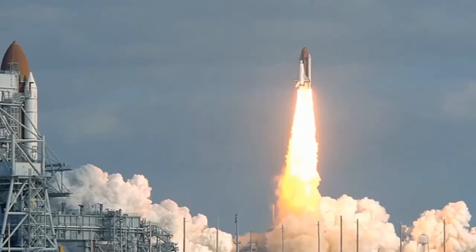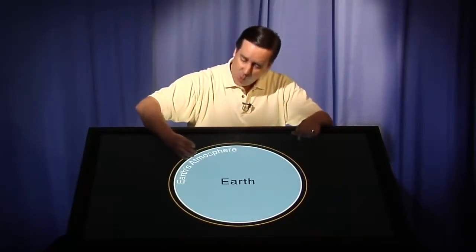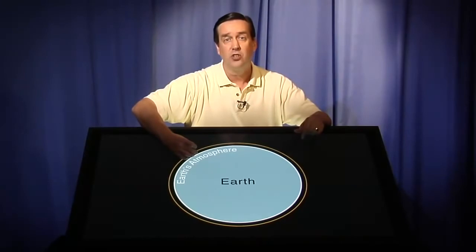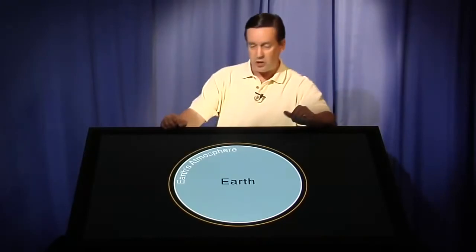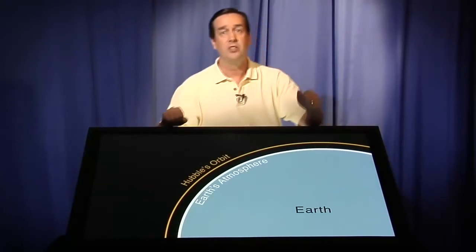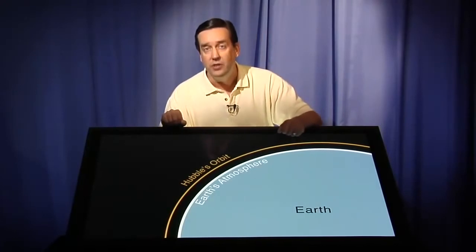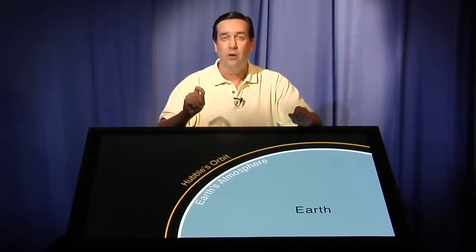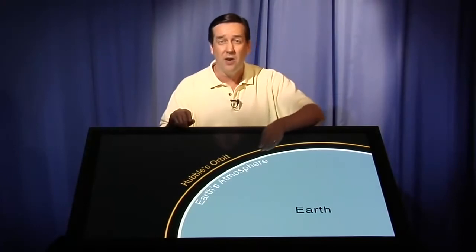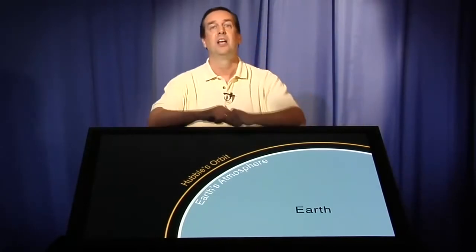Now, when I say carried Hubble into orbit, it takes Hubble into what we call a low Earth orbit. So if this is the size of Earth, and this white line right here is the size of Earth's atmosphere, let me blow that up for you so you can see it more clearly. Okay? Earth is about 6,400 kilometers in radius, and Earth's atmosphere is only about 100 kilometers thick. That's about 1/64th of Earth's radius. So it's a very thin atmosphere. And the space shuttle lifts Hubble up to about 600 kilometers.